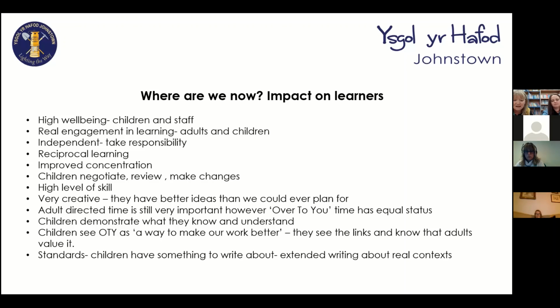The adult directed time is still very important, because we need to teach them the skills that they need. But what's really important is that the over to you time, which is the child-led time, has equal status, and the children know that we value it as much as any adult directed time. We know that children demonstrate what they know and understand, and children see our over to you time now as a way to make our work better, because they're living and breathing it. It's improving their knowledge, and we see that then in their focus tasks, because they've lived and breathed it.